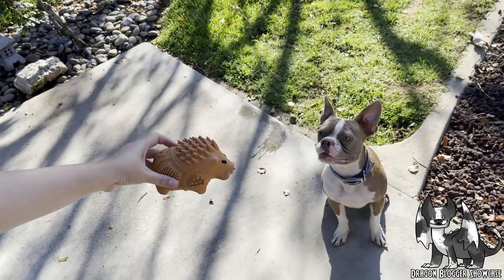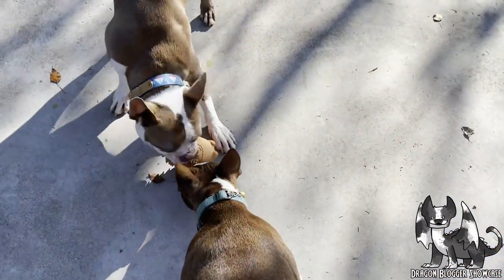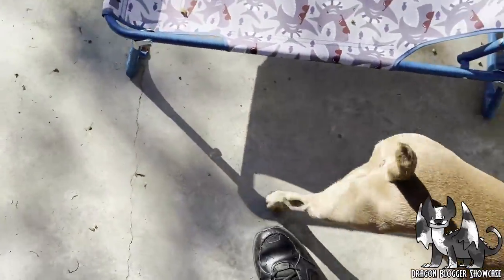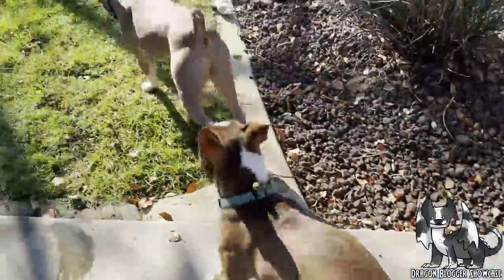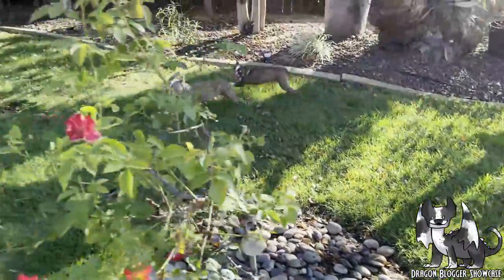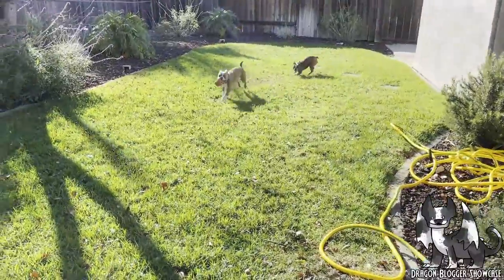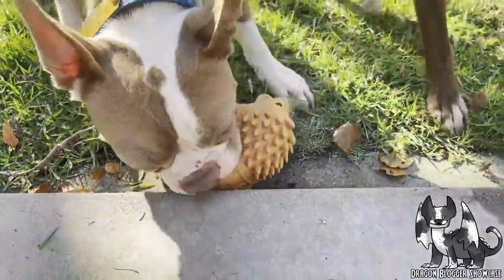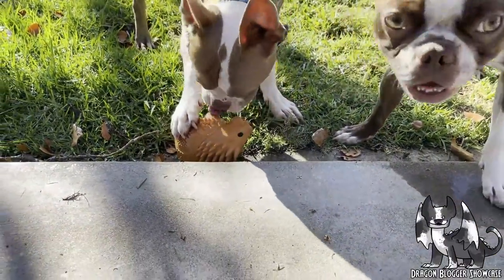Pumpkin, do you want this squeaky toy? Oh, what do you think? Is that a hedgehog? Do you like that hedgehog? Oh, there. Like the hedgehog? You like the hedgehog? Yeah, he seems to like it.